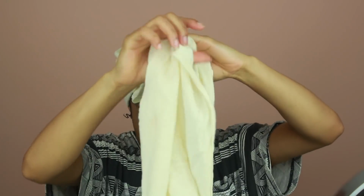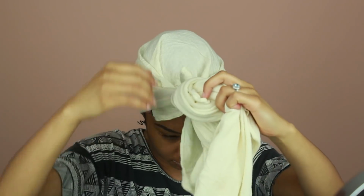You don't have to do this step, but I feel like for me, using a wig cap before I put on my headscarf just makes sure that it stays secure. Kind of similar to how you would put on a wig cap underneath a wig to make sure your wig is secure. I feel like it's the same concept for my head wraps.